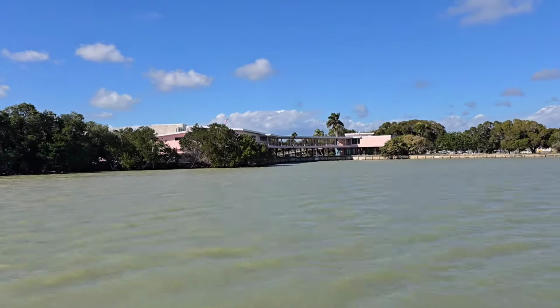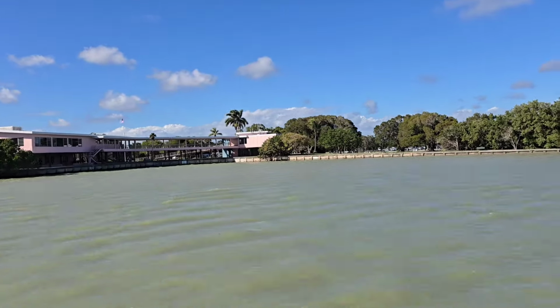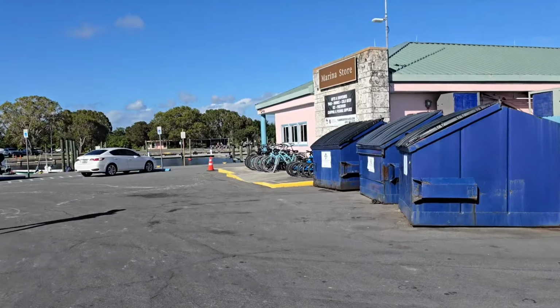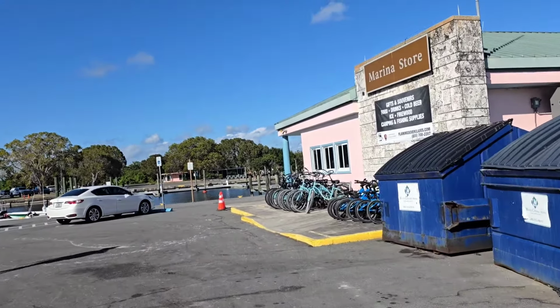This is the visitor center. The bulkhead. I think that boat tour was well worth it. Very enjoyable. We filled out the whole hour and a half as well.